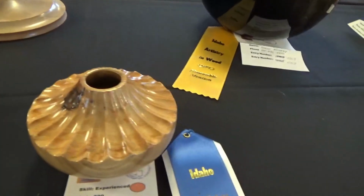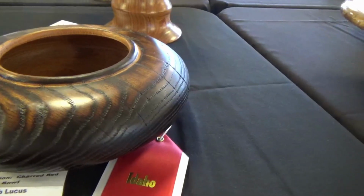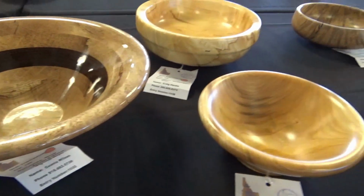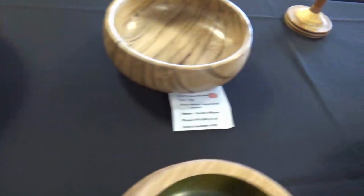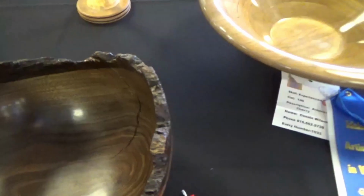Here's the experienced group of turners, hollow bowls. Bowls are hollow on the inside. Hollow with a lip. The experienced bowls, not hollow form, but now we're into the bowls. Different types of wood, looks like walnut, maybe some spalted maple. I'm not a woodworker, so I'm not sure what all these woods are.